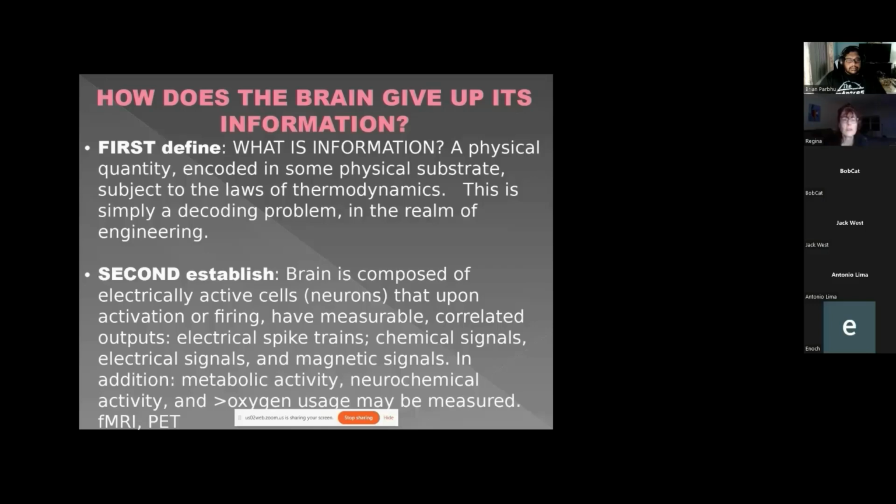Information is a physical quantity. It's always encoded in a physical substrate, in this case your brain, and it's subject to the laws of thermodynamics. So this becomes a decoding problem, and it's in the realm of engineering. That is the only kind of information that you can get from the brain, and that's the only kind of information that people in this field are interested in, nothing else.